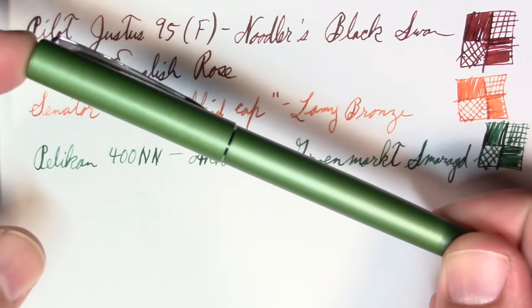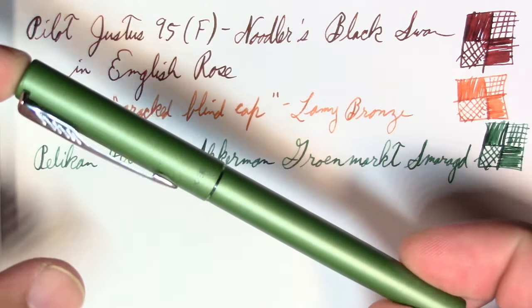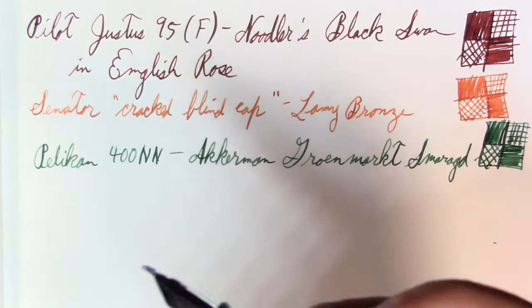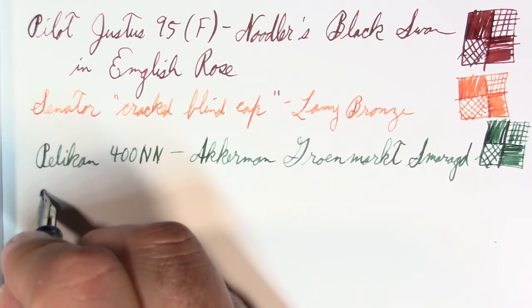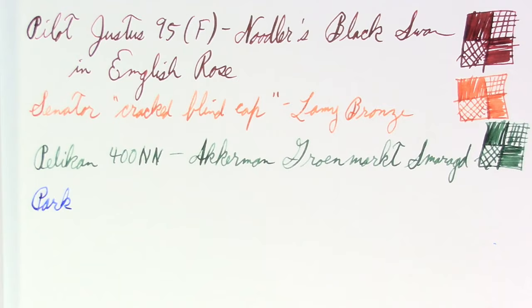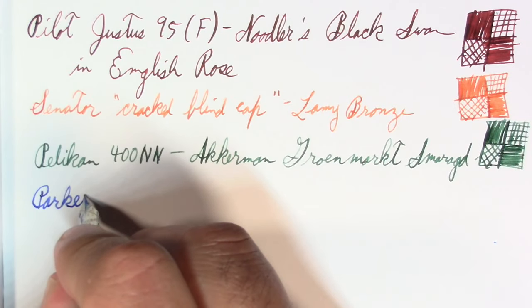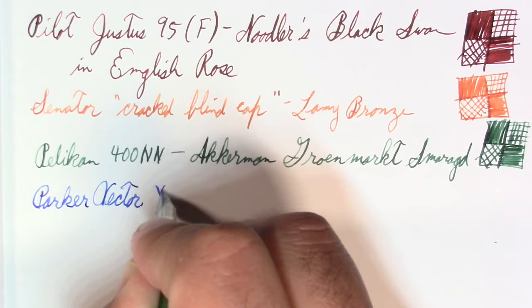This is the Parker Vector Extra Large. I should say XL. I'm assuming XL stands for extra large. I really like this pen. There's a little bit of fluff on the end of the nib, so let me just wipe that off, because I think that's why I had that hard start there. So, Parker Vector, extra large.